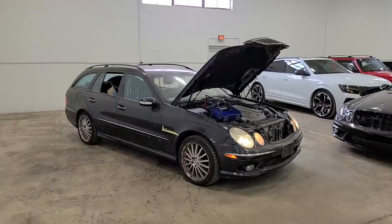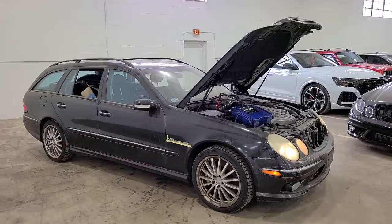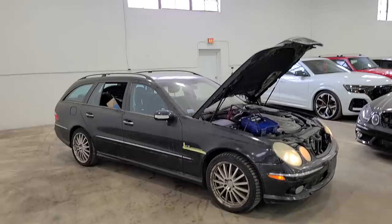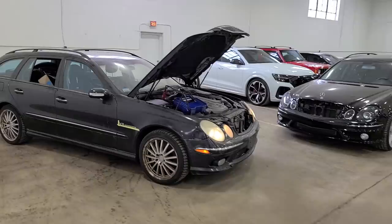I think this is going to be a very, very nice entry level wagon, probably still gonna be the cheapest one in the country. And comment down below what you think it'll be worth after I kind of spruce it up a little bit. All right, without further ado, let's get over into the wash bay over there and watch a bunch of dirt roll off this thing.